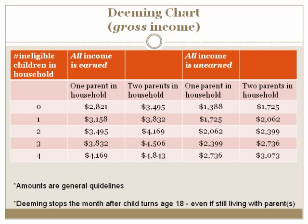If there are two parents in the household, that amount increases to $3,495. Now, if all the income is unearned, it's very much lower. In a one-parent household with all unearned income and only one child with a disability and no other children, the cutoff is $1,388. So you see, the income, whether it's earned or unearned, plays an important role. And keep in mind these deeming charts, if you have a combination of earned and unearned, these charts will not be accurate.